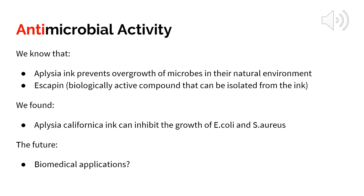You now know that Aplysia ink has antimicrobial effects in the environment, and that there is a biologically active compound that plays a major role in this. This biologically active compound that was previously mentioned is escapin. Our research has been focused on demonstrating that the ink can inhibit the growth of human pathogens such as E. coli and S. aureus. We confirmed this by contrasting the antimicrobial activity of the ink to that of penicillin and tetracycline, which are both known antibiotics.